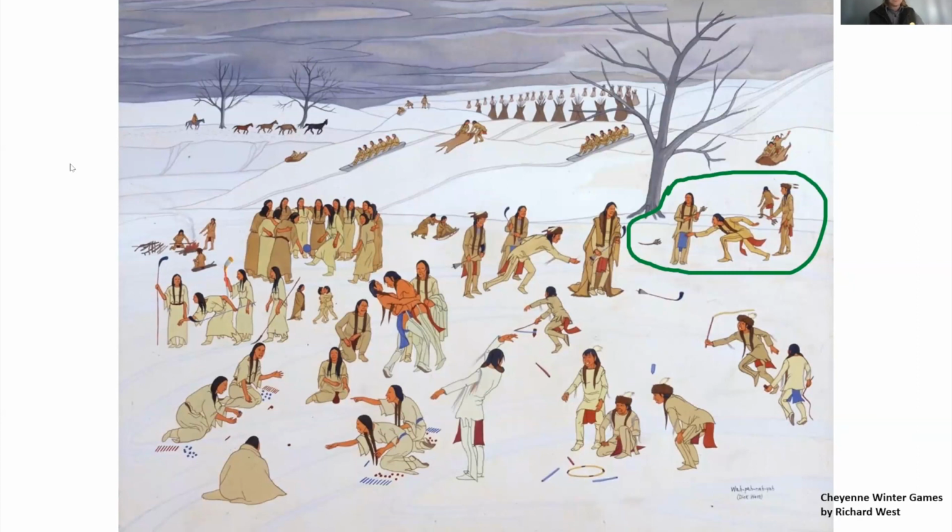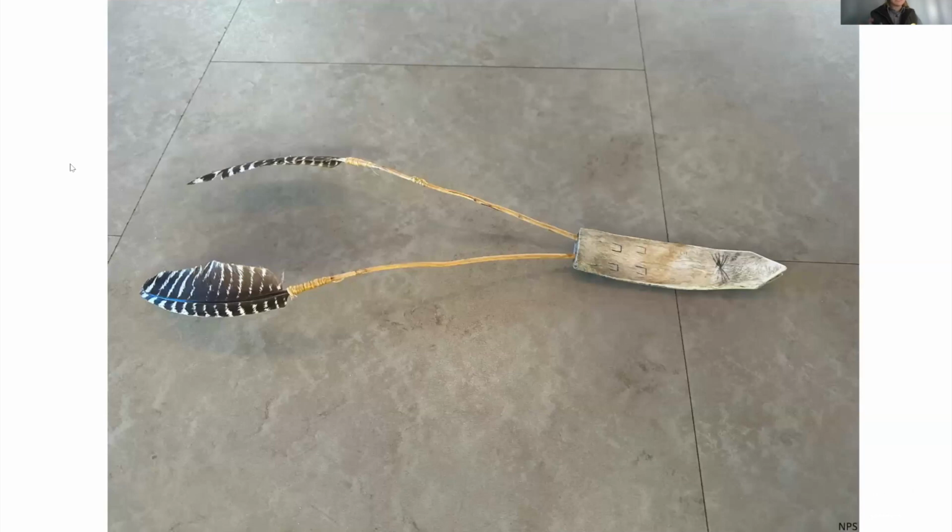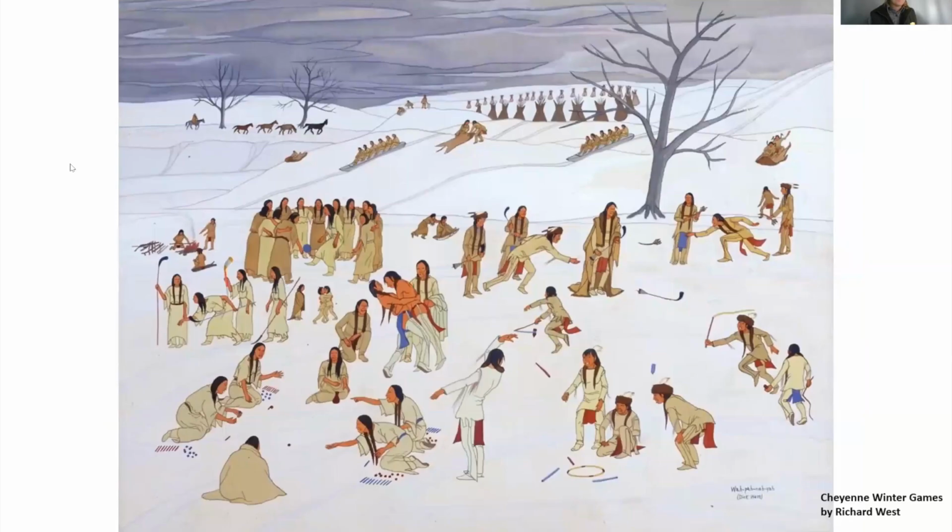And you can see there he has something that he's thrown across the ice. And this is what it is. It is another bison rib bone that they would cut into a point in the front. That curve would make it just slide right across the ice, and those feathers would help it glide. So the point of the sliding bone game was to get that bone to ricochet and slide the furthest down the ice you could. Our next game is a girls' game.